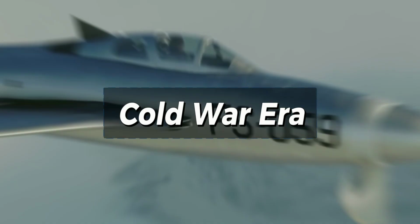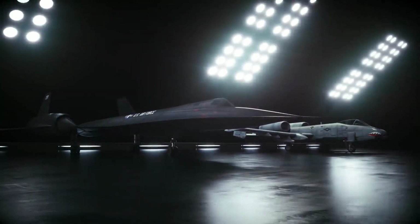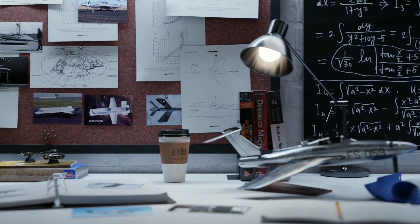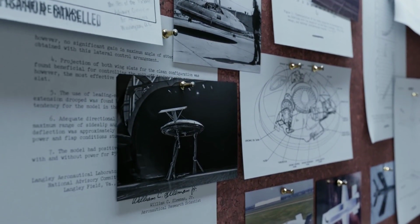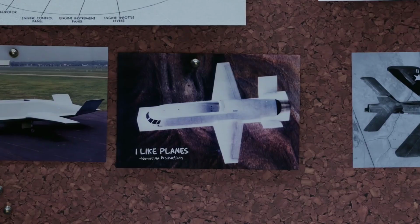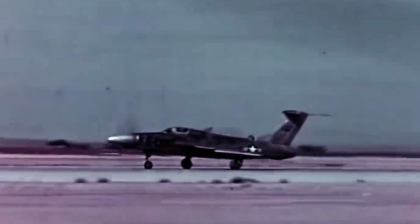The Cold War era was a time of great innovation and technological advancement, particularly in the field of aviation. It was a time when nations were engaged in a global arms race, and the development of new and advanced aircraft was seen as critical to gaining military superiority. During this time, many aircraft designs were developed that pushed the boundaries of what was thought possible. Some of these designs were successful and went on to become iconic symbols of modern warfare, while others were less successful and were consigned to the dustbin of history.